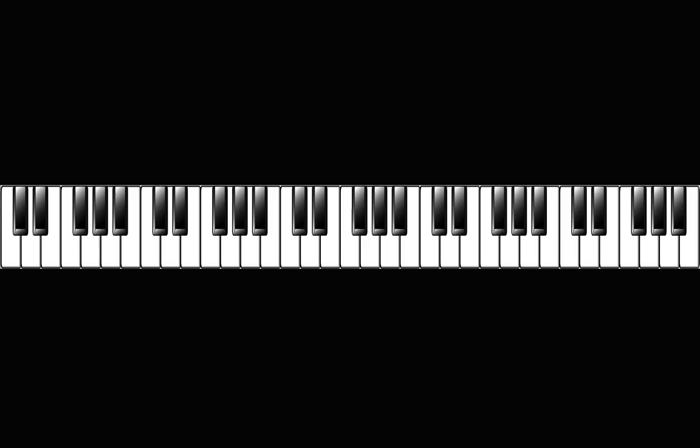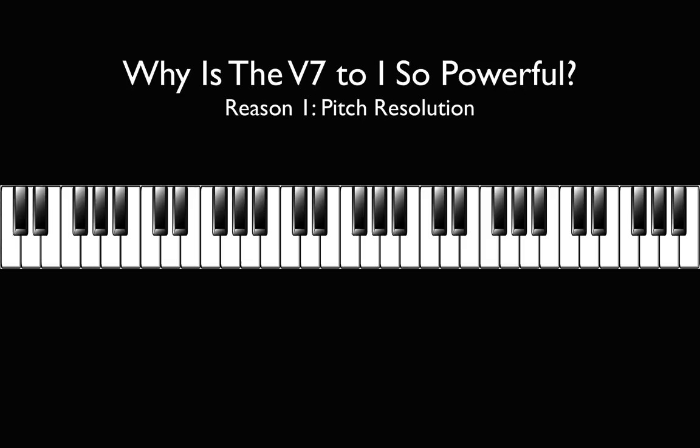Let's take a couple of minutes and analyze why this dominant seventh resolves to the tonic so well. Here again are the four notes I played for the dominant seventh chord: G, B, D, and F. When resolving to the tonic, notice that the G remains the same. The B wants to pull itself to the higher C. That B wants to go to C. You hear the resolution? You hear that?